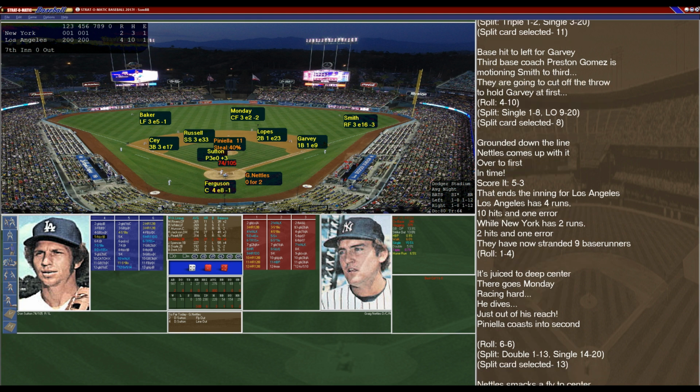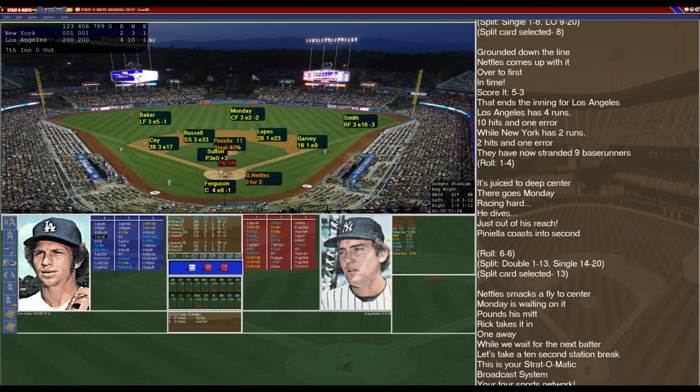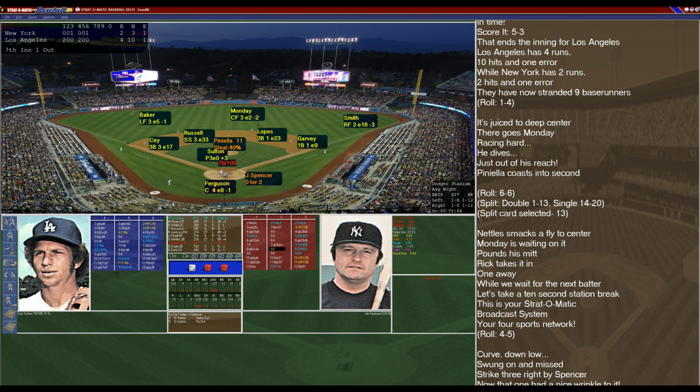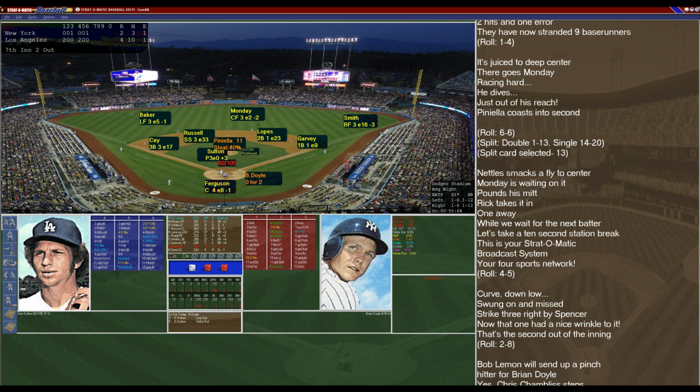And that's a fly ball to center. Monday has this one and makes the catch. Piniella back to the bag. Spencer 0 for 2. And he strikes out trying to tie the game with one swing of the bat, but is unable to catch up to the fastball. Doyle up now. He's 0 for 2.